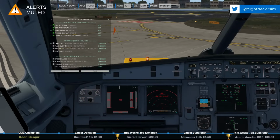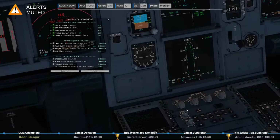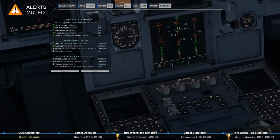Right, let's check now. Cockpit oxygen. So on the door hydraulics pages, I think you flick through the pages, make sure that you have sufficient pressurization in the cockpit. So let's go to the door page. It's there, oxygen 1200 psi. Then we check the hydraulic page. Obviously in the 7.3, System A, System B, and a standby hydraulic system. They call it green, blue, and yellow in the 319.